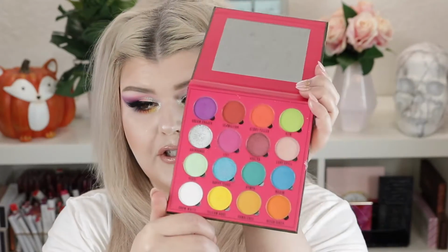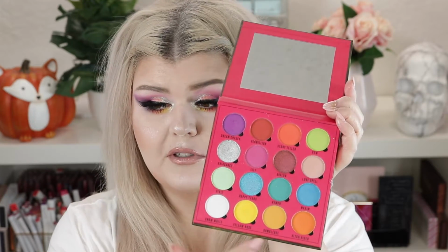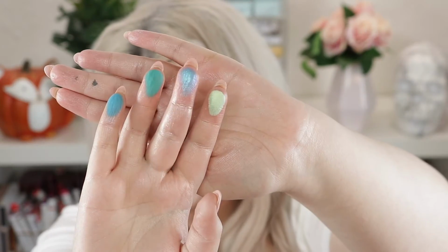Okay, so those are the first 2 rows. We're going to do the bottom 2 rows. The second to the bottom row has a lot of blues, and then we've got a lot of oranges and yellows. I'm really excited to try Happy Tears. She said it was one of her absolute favorite shades. I think it's beautiful. It's more of a really sparkly blue topper. It's gorgeous. I know I'm covered in highlighter and shadow. Sorry, guys.